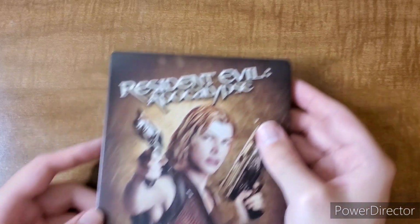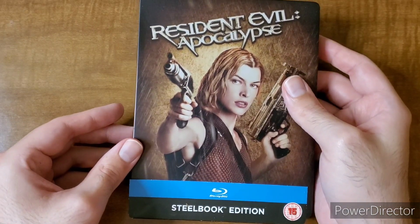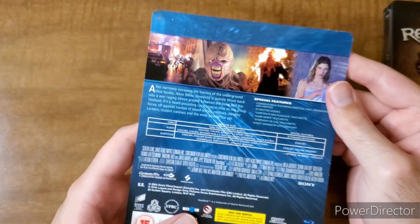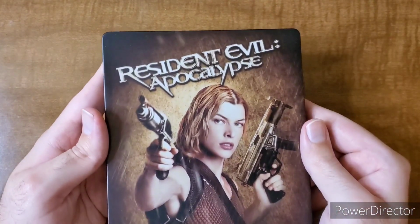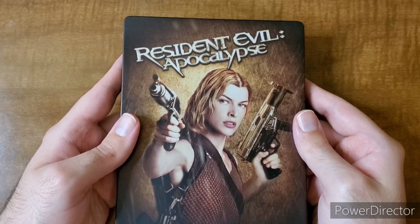I do have another standalone release that I bought later of Resident Evil Apocalypse. This is on the Zavvi exclusive Steelbook. It's the Blu-ray Steelbook. I'm pretty sure I bought this after my first Blu-ray collection, which I'll show off in a second. Here's the J card. I was just like, oh, it must have been on sale, because I ended up adding it to my order. I went and checked, and they only made about 2,000 of these, it said.